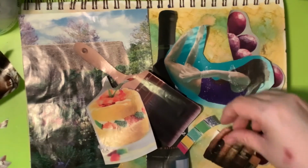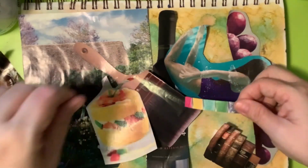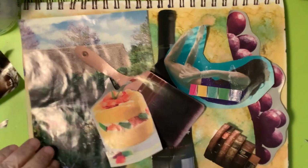And color, I love color. It makes me happy. I like to add color to everything. So I really like that. So these are some of the things that I enjoy and I like to have around me. So I'm going to add them to my page.